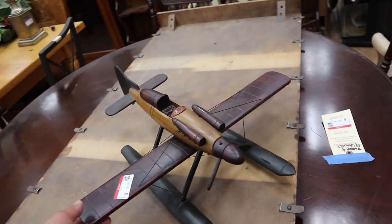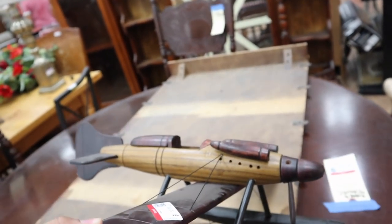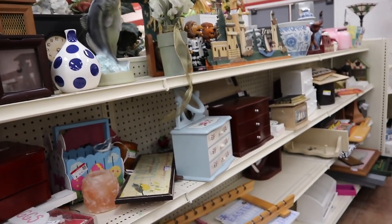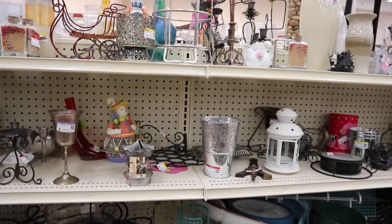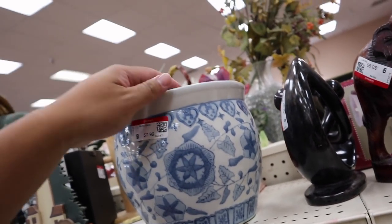Oh, look at this little airplane model thing. It's originally $75. This is cute. Oh, it's broken. Alright you guys, we are looking through the home decor. It's Friday. Everything is depleted from yesterday's dollar sale.